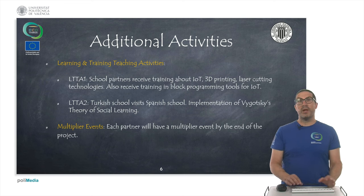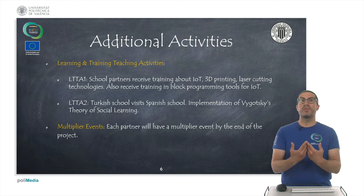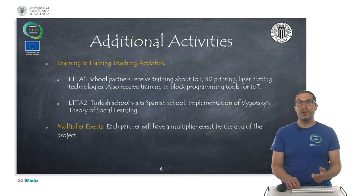So along the project, we have done different kinds of activities, developing or obtaining some results. But besides that, we have done some additional activities like two learning, teaching and training activities, called LTTA 1 and LTTA 2. The first one was between the partners and the teachers, mainly the teachers of the primary and the high school. They received training about Internet of Things, 3D printers, laser cutting technology, electronics, and how to program it.